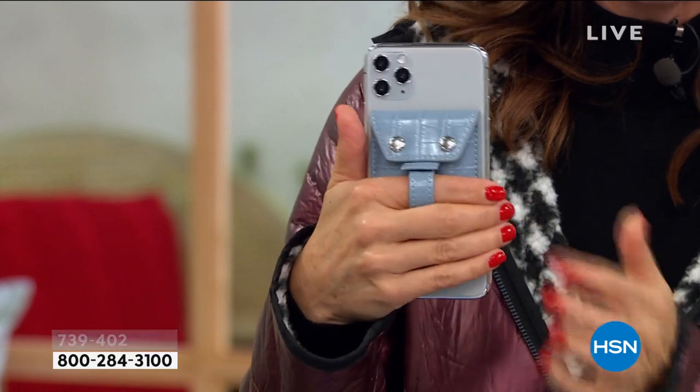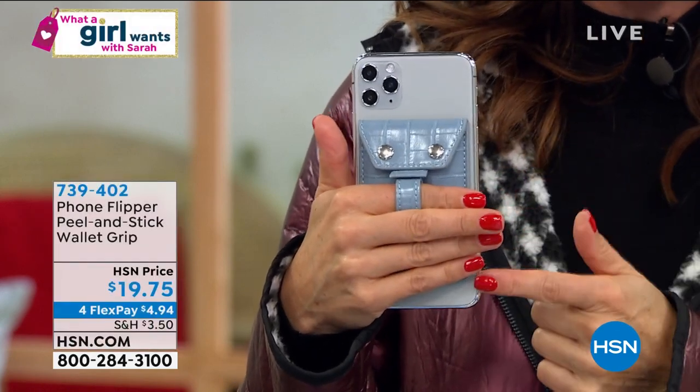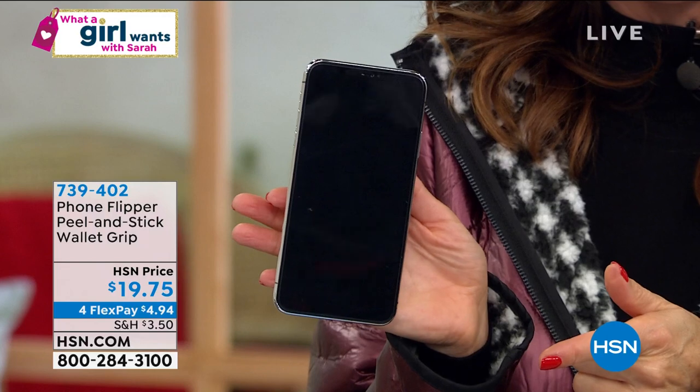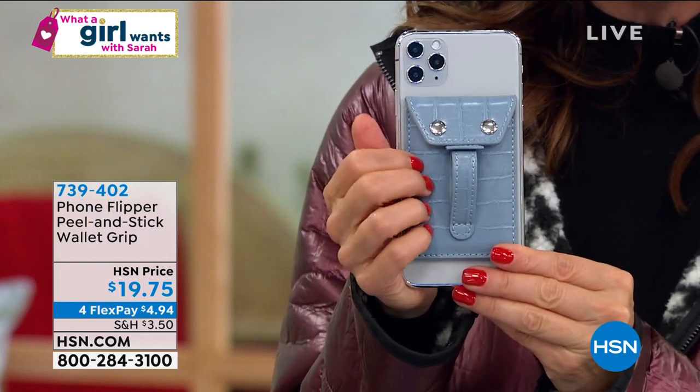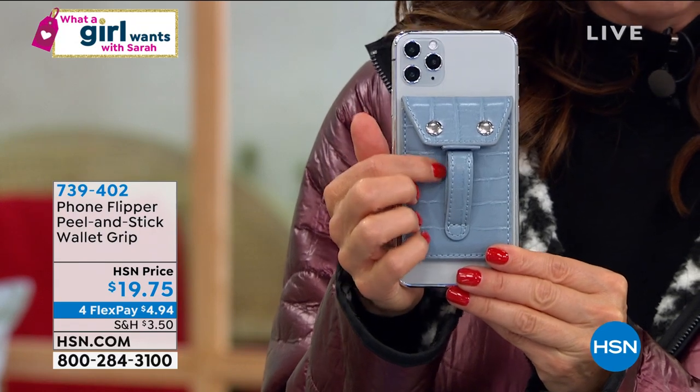I love it, Stacey. And I've been seeing these out there. Phone flipper's a big deal. We've got a great value here at $19.75. We also have colors and great fashion choices you're not going to find anywhere else either. So this is the blue croc.